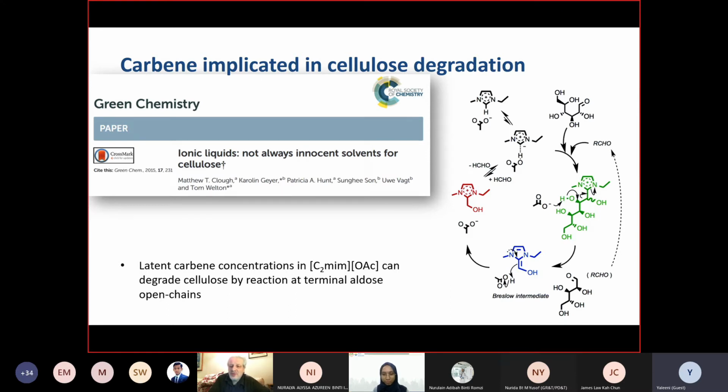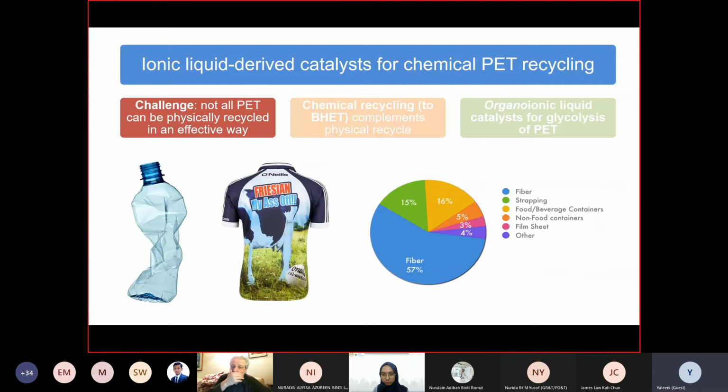So really what I say is there are a lot of unexpected consequences that come out of needing to know what's happening in the chemistry you're doing. And in this case, it's the generation of carbenes. Let's look at how these carbenes do something with PET here.